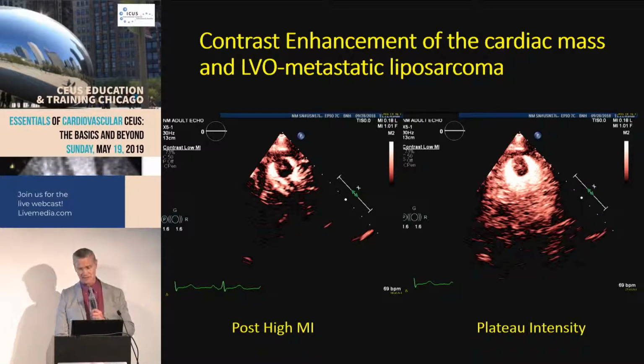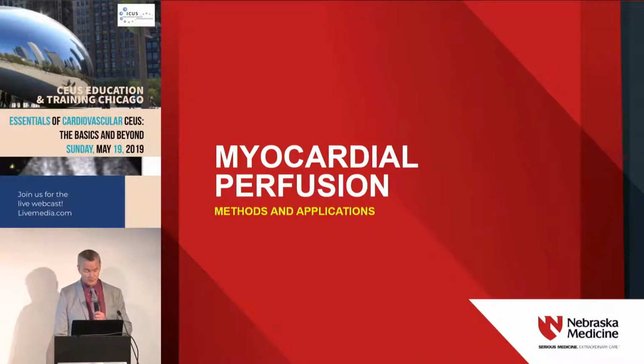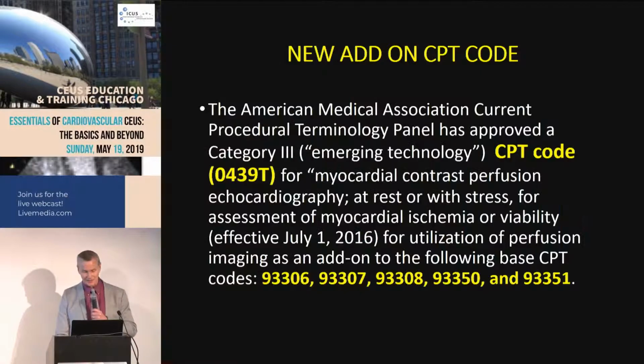So you would say, oh, that's disastrous. He's not going to make it. Well, this was 6 months ago. She's still doing pretty well with chemotherapy. But it leads us into myocardial perfusion, the thing Steve has been talking about. This I want to show at least twice, okay?